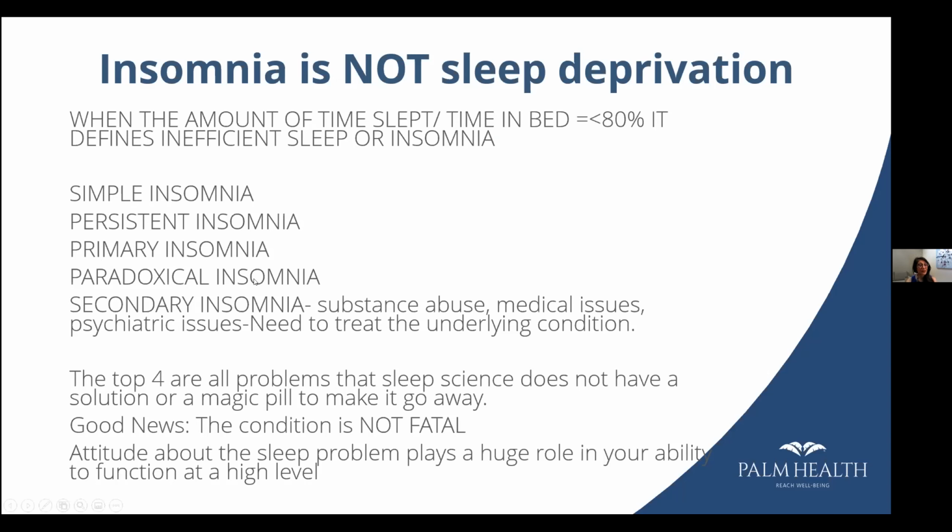Paradoxical insomnia is very, very fascinating because here, if you do a polysomnogram, the patient is actually sleeping 7 to 8 hours, but they do not feel that they're sleeping. So there's a dichotomy in that they think they cannot sleep, but they are actually sleeping.